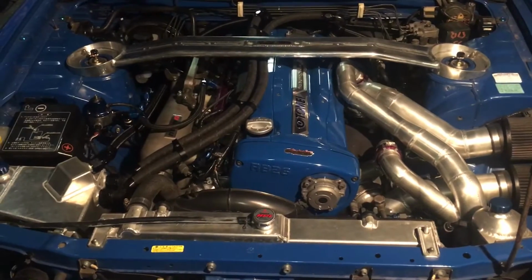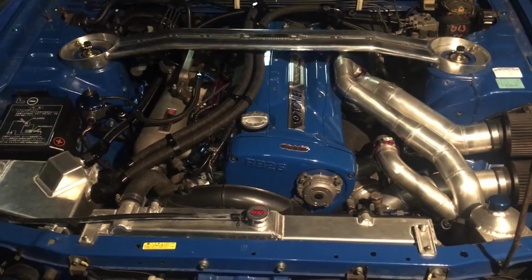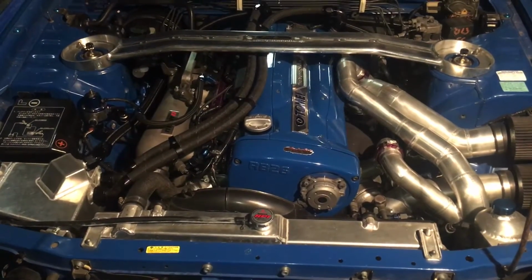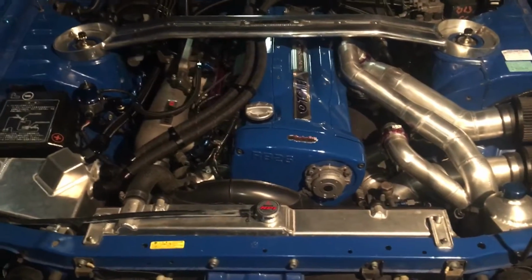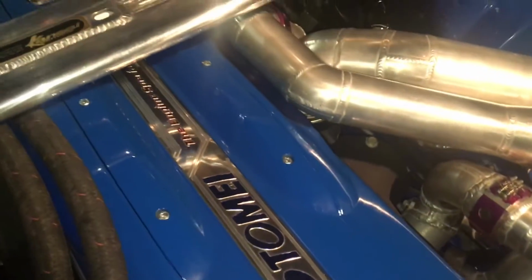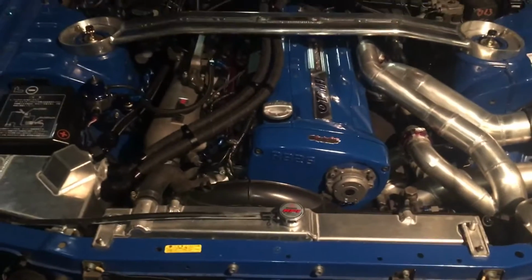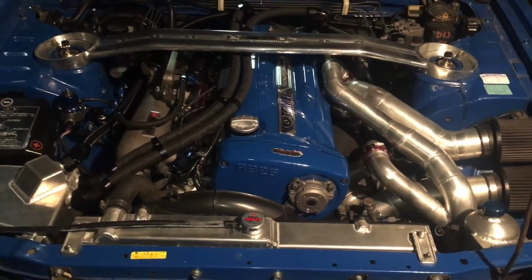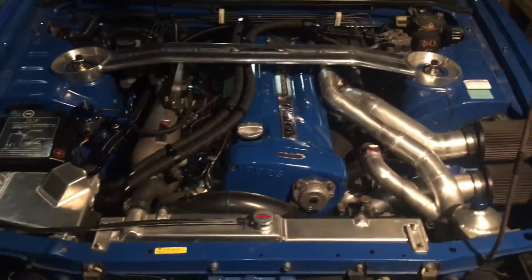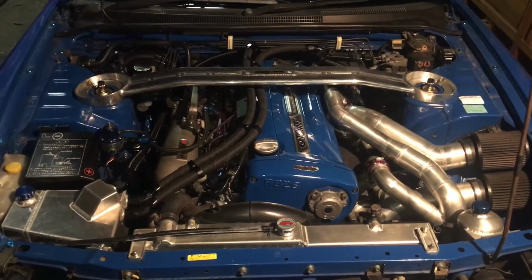So this car has a 2.8 litre engine instead of a 2.6, so it's been bored out. It is a Tomei kit, so it's all of the Tomei parts that are required to increase the engine size from 2.6 up to 2.8. And I assume if you buy their kit, they probably send you this very nice valley cover that goes on your engine. It's got an N1 block in it, which is stronger than the standard block simply because they were designed for racing from the word go.